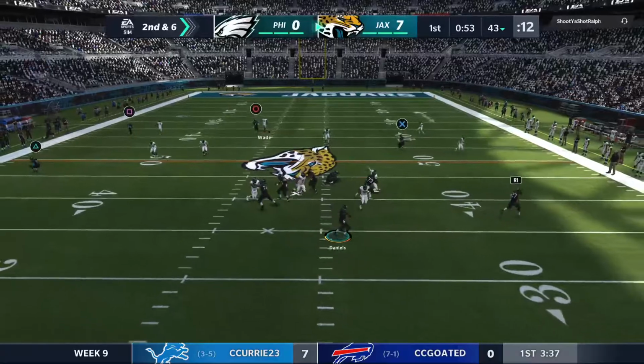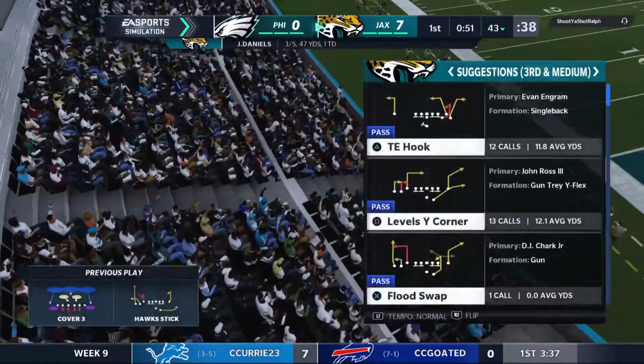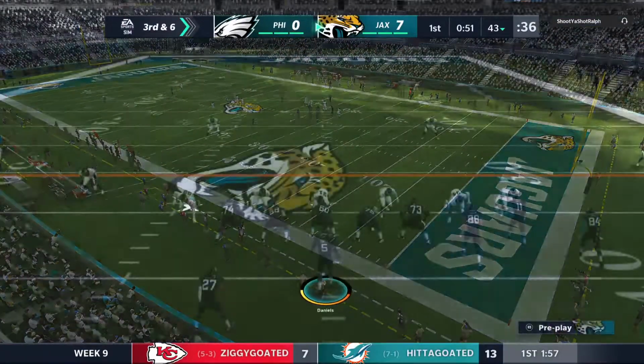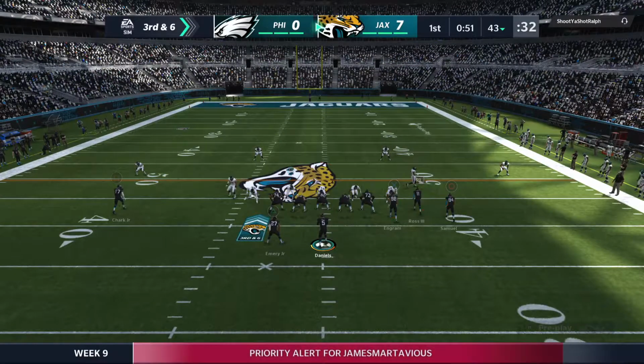2nd and 6. Oh, the ball comes out on the hit, but they'll say it's incomplete. A lot of times, just that first read that you have, maybe you get it in pre-snap. He locked in on his target, but he was covered quite well, and that one's incomplete.